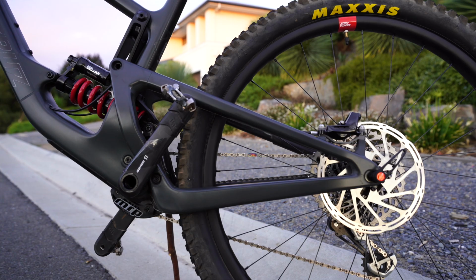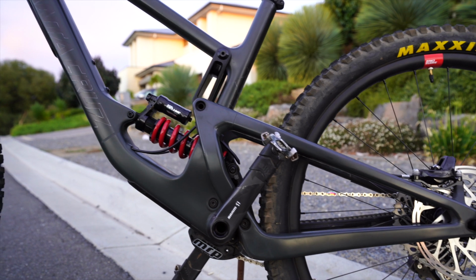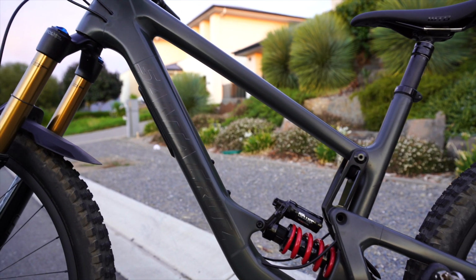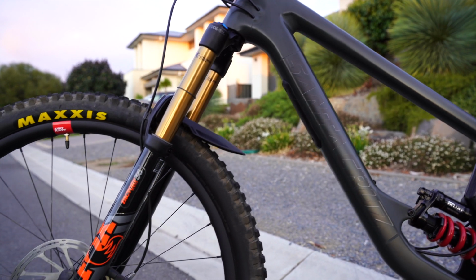Okay, so this is a big one. Are you happy? Yes, definitely, very happy. Some of the main reasons are that the adjustability with the chainstay is really, really good. I enjoy being able to adjust it. Another reason I bought the Megatower is that there are third-party links for the suspension that you can buy, so you can actually make it a 170mm or 180mm bike. That's a big bike.